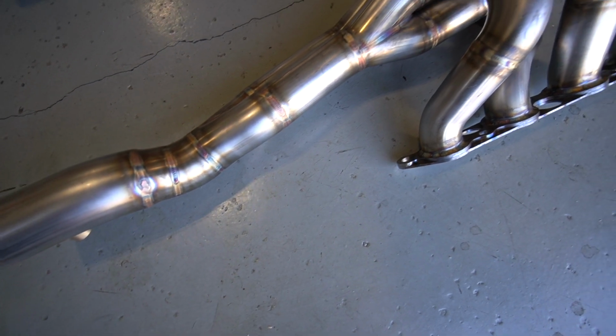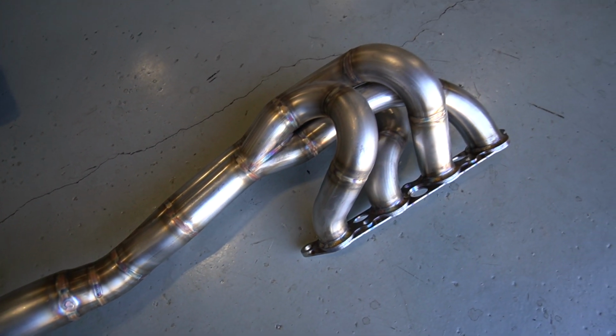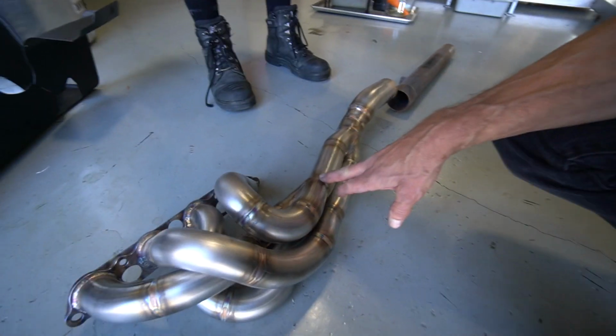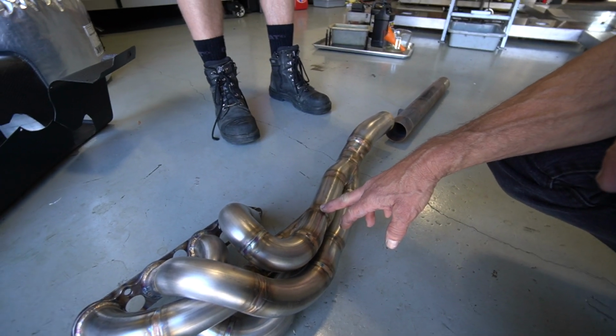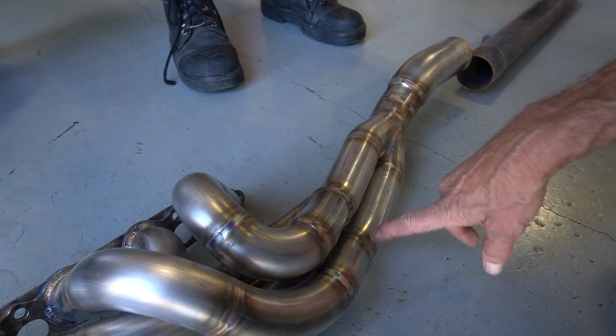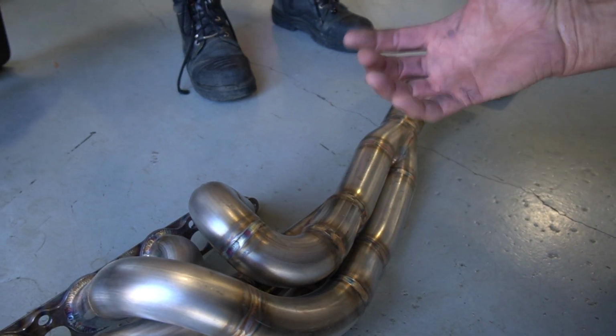And 4 to 2 to 1, not 4 to 1. Yeah, that's a tri-Y setup. These lengths are important. You know, sometimes you'll find that the tri-Y is connected too close to here, and so in that case, it just responds as a 4 into 1. So these runners are important tuned lengths. Interesting. It gives more torque.